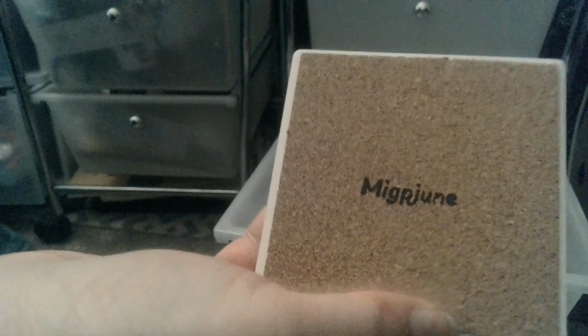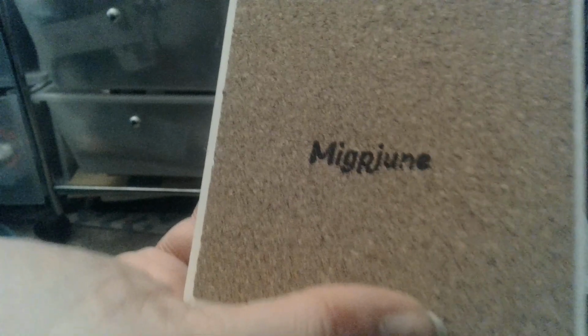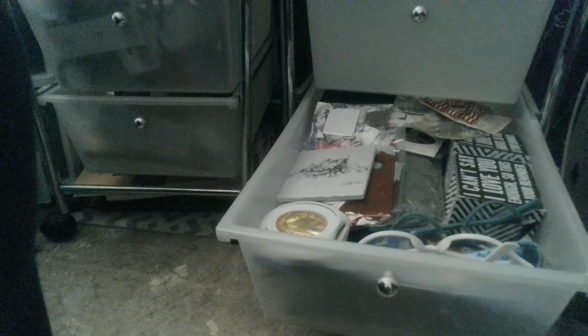Okay, next, here is a cork back. This is by apparently Mig June, and it has ceramic on the front. It is a coaster. And at first, I thought this was broken, and then I realized it is scalloped, exactly scalloped on every edge. So if somebody needs a pretty coaster, oh, I think it's even signed. That must be the artist's signature. Nice. There's a coaster.